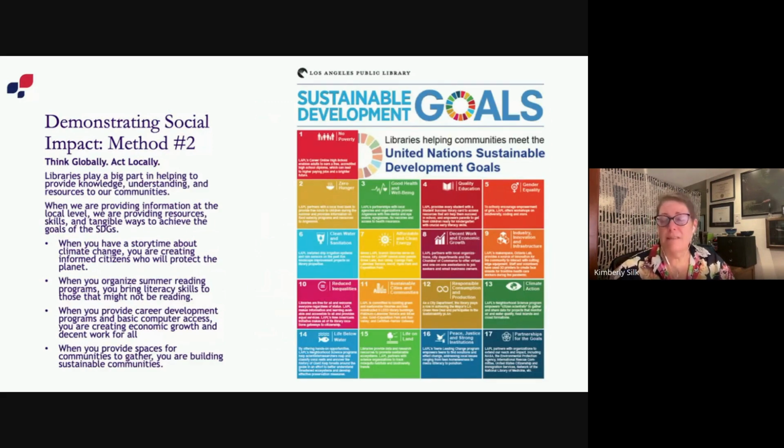The second method is very similar, but it's thinking at a more global level. Many of you might be familiar with the United Nations Sustainable Development Goals. The UN SDGs, as we call them, were developed in 2015, and it was really a global consultation that occurred in order to come up with these 17 goals. And you'll see that these goals are pretty ambitious.